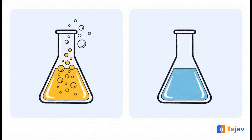Now let's look at a really critical laboratory property of these sugars. Not all carbohydrates react the exact same way to chemicals. We divide them into reducing sugars and non-reducing sugars. Reducing sugars, like glucose and maltose, actually have the chemical ability to reduce mild oxidizing agents. Non-reducing sugars, like sucrose, simply cannot do this.